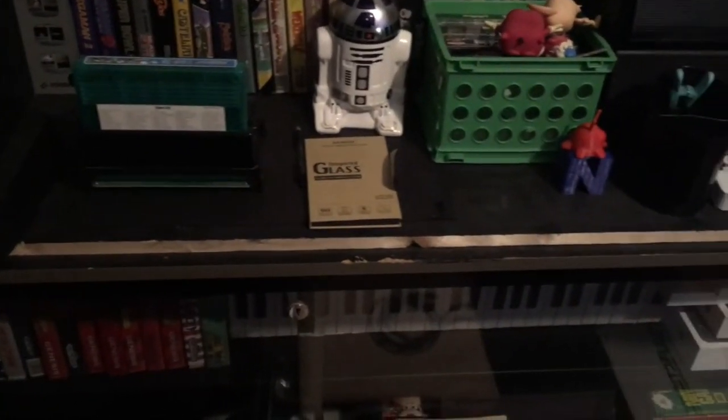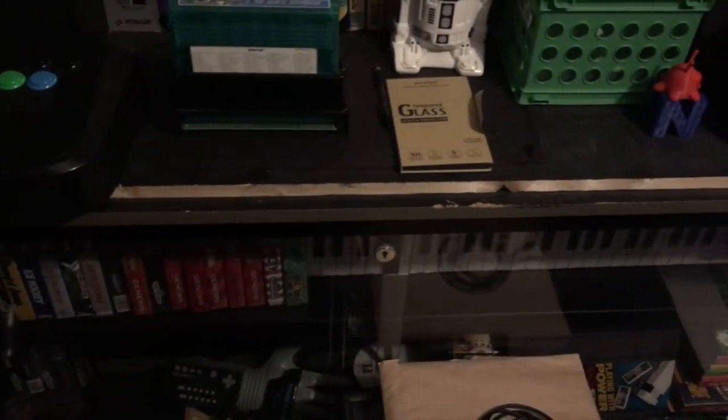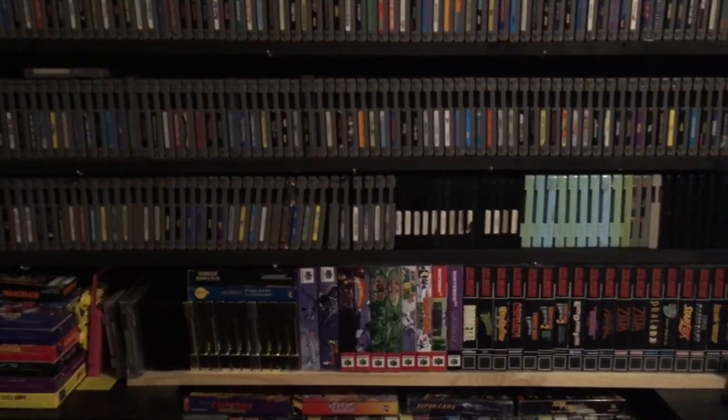Down here I have a complete in-box Miracle Piano. Some complete Sega Genesis stuff, as well as some other random stuff. I got a Power Glove down there. But that's just kind of crap that I think is neat. I just haven't really put it anywhere. But this is my wall of Nintendo.